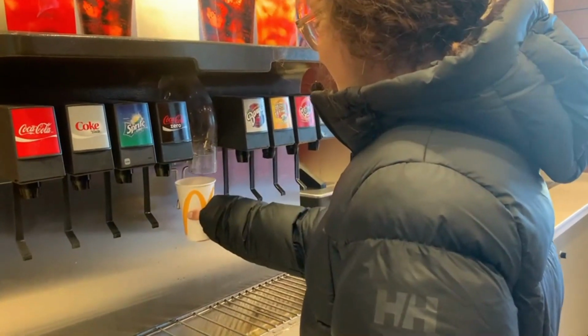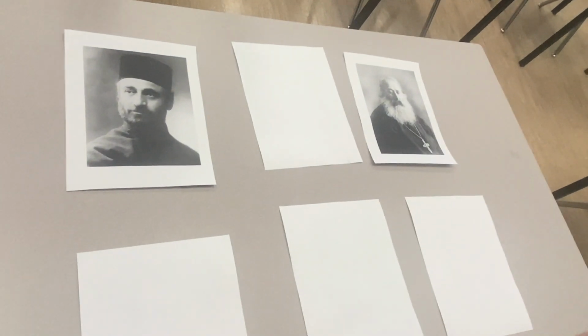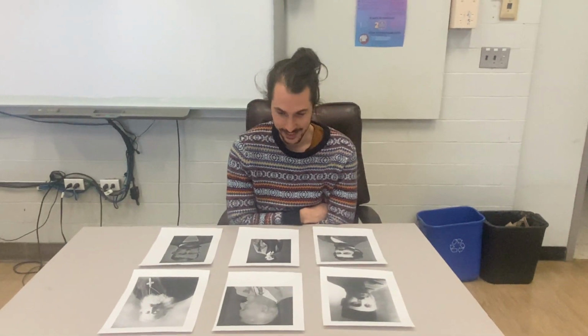Test fast food locations. For one, today we're going to prove how fast food places always lie to us, and try to fool people with AI portraits. So for this challenge, you have to guess which one of these six photos is an Armenian historical figure.